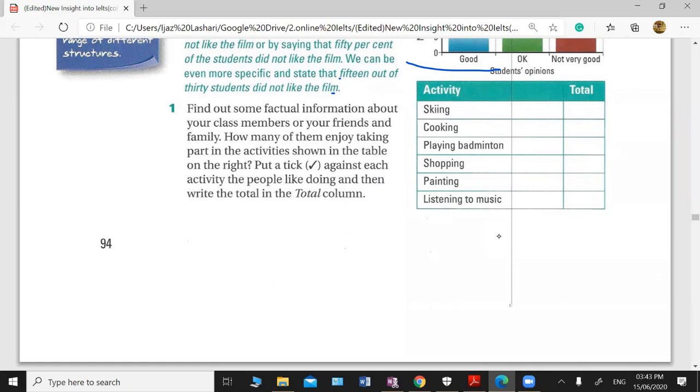If you think that skiing is the best, please give me a check or thumbs up in the chat box. Anyone? How many of you like skiing? I suppose no one. Okay, so I feel no one is interested in skiing. Let's talk about cooking.